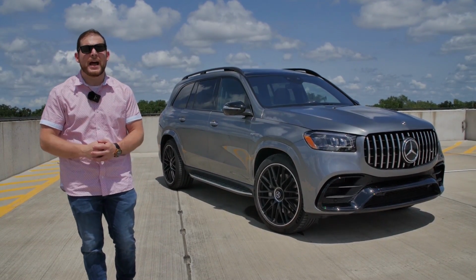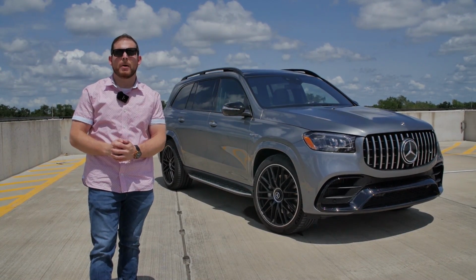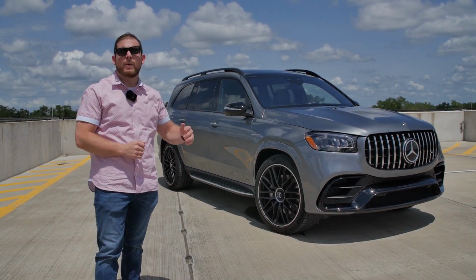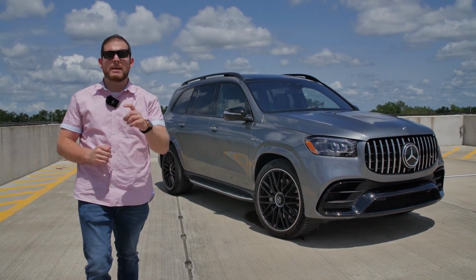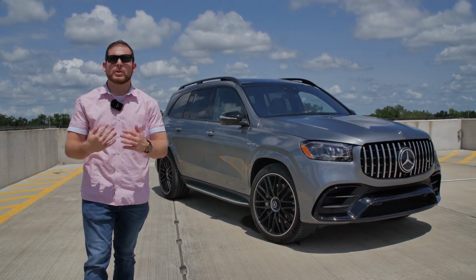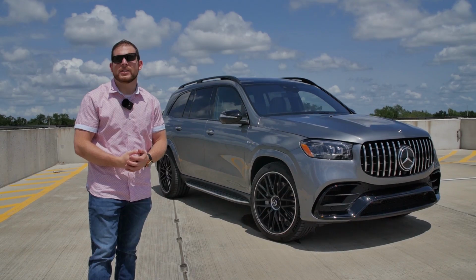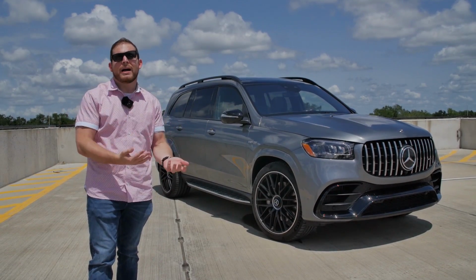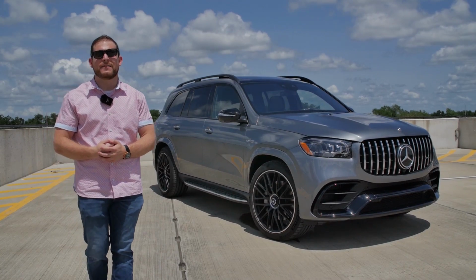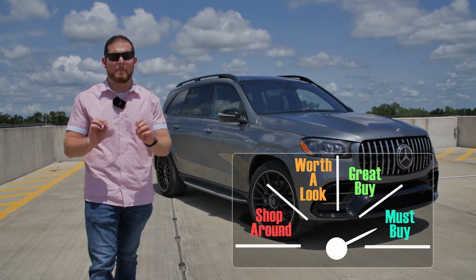But if you are part of that crazy 1% that just needs the most opulent SUV on the market, I still don't think that the 63 is the one I'd get. I'd wait for the Mercedes GLS 600 Maybach, which is gonna have recliners in the back, and it's gonna be a little bit more silent and luxurious. But I can't let my opinions on this car's necessity drive down my decision. I still think it is one of the greatest SUVs I've ever driven, which is why it's going to earn a CarBuzz score of must buy.